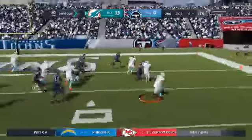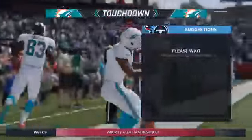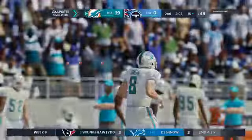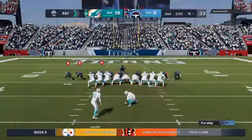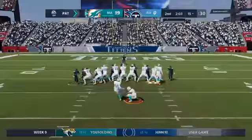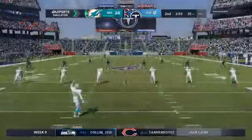On 2nd and goal, they'll give it to him again. And he'll take this into the end zone for a Dolphins touchdown. A great effort there with his 2nd touchdown here in this first half. And the Dolphins are able to grow their lead. And that one pushes the lead up to an even 20. Makes the score Dolphins 20, Titans nothing.